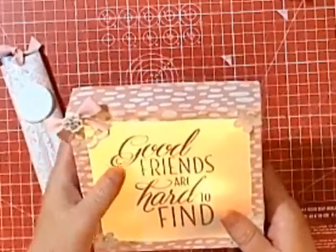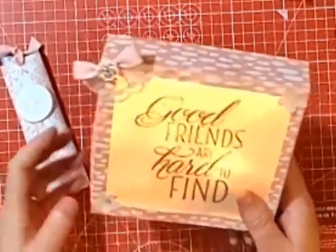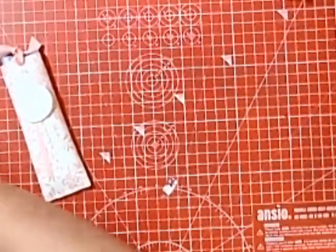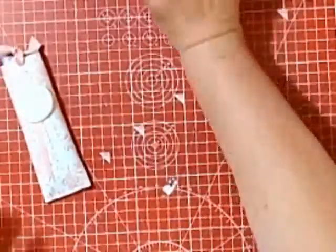So pretty, and I hope you liked your gift that I made for you too. So thank you, honey. I'll turn that off, and then we'll go back to the swap.